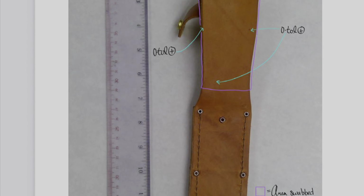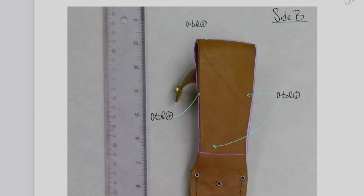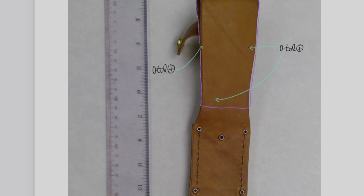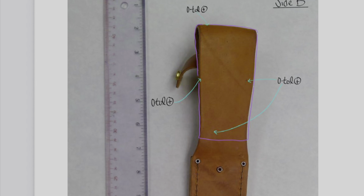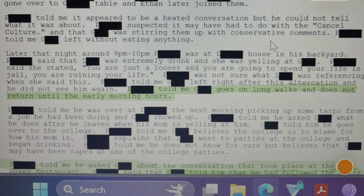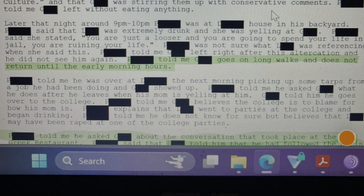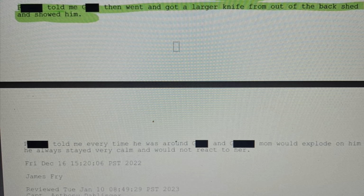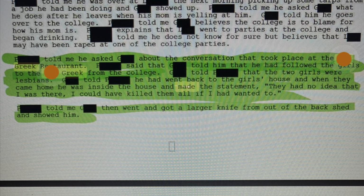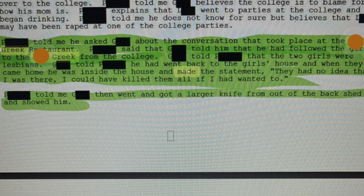So, of course, Anne Taylor brought that to the judge. After reading the reports, we've learned that there are multiple suspicious individuals in or around these victims. There was the guy with the cuts in his right hand that they never took DNA from. They have the guy with the 7-inch fixed blade knives and a collection of other knives who was falling behind in his schoolwork and roaming the streets at night, who argued with Xana and Ethan and Maddie at the Mad Creek because he followed the girls and confessed to breaking into their house, saying, and I quote, "I broke into their house, and when they got home, they had no idea that I was there. I could have killed them all if I'd wanted to."